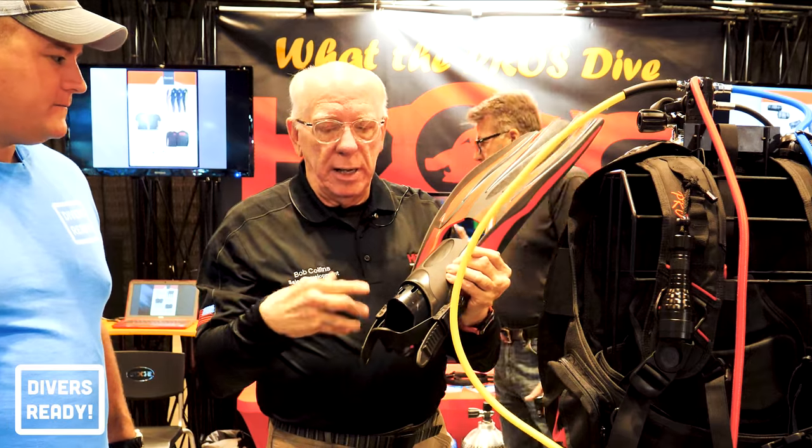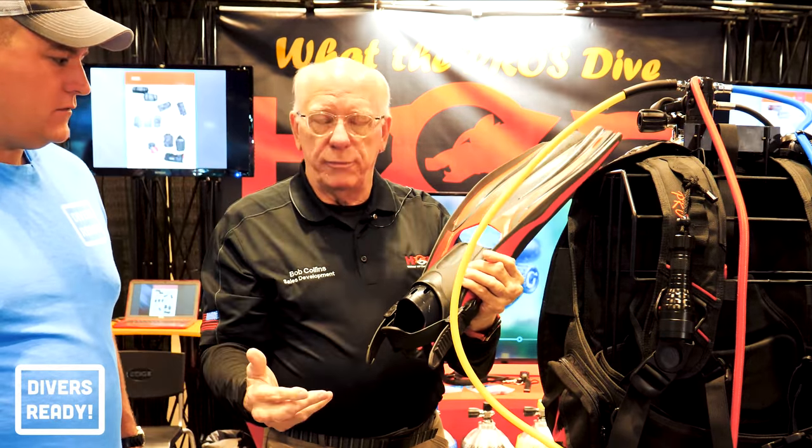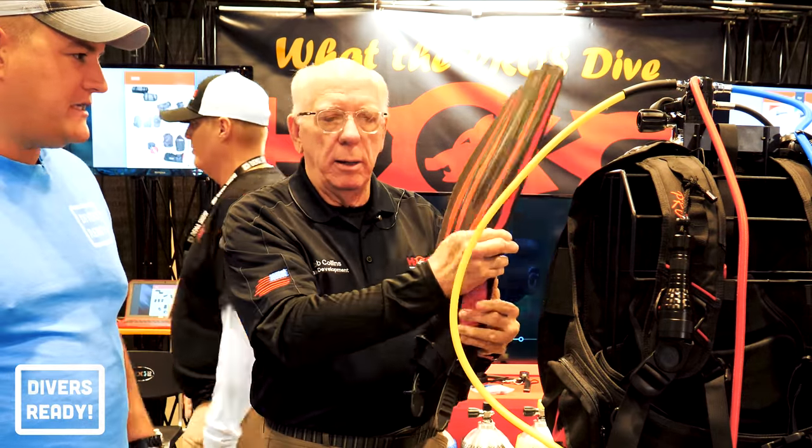Well, these are kind of our show protos. But the ones that will be out there for retail will have bungees. Interchangeable bungees. You know, they're a wear and tear item on any fin. So they'll come in basically three different colors, available in extra small, small, regular, and so forth, large, extra large sizes.